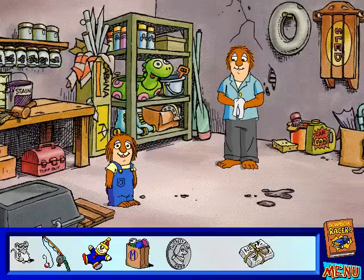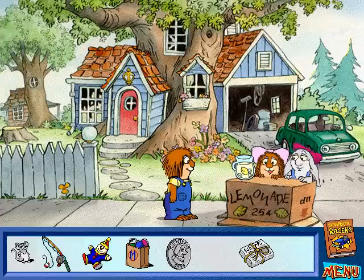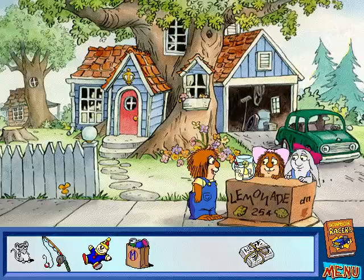Let's go out to the front yard. Get your lemonade, only 25 cents a glass. Here's my 25 cents. This looks good, but I think I'll save it for later.